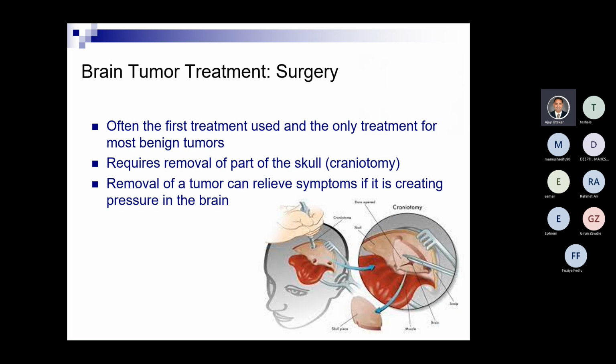Brain tumor treatment: surgery is often the first treatment, and the only treatment used for benign tumors, because benign means it is localized, it is not growing. For removing this brain tumor, you require a procedure called craniotomy. So basically, what is craniotomy? Cutting the bone and setting it aside and extracting the tumor which is present below the skull. This process of surgery is called craniotomy.